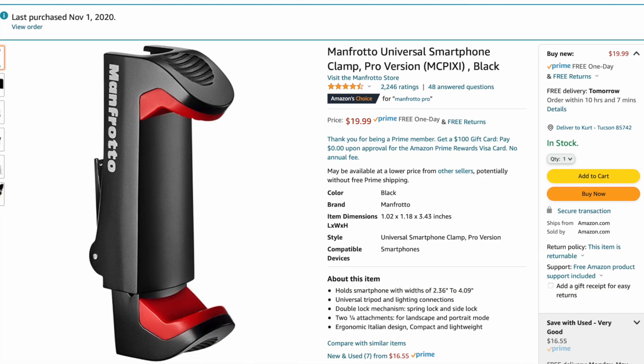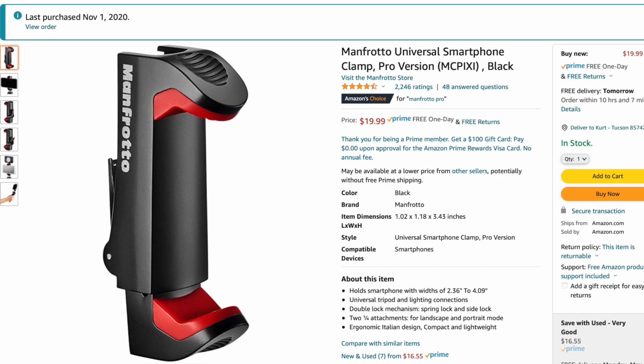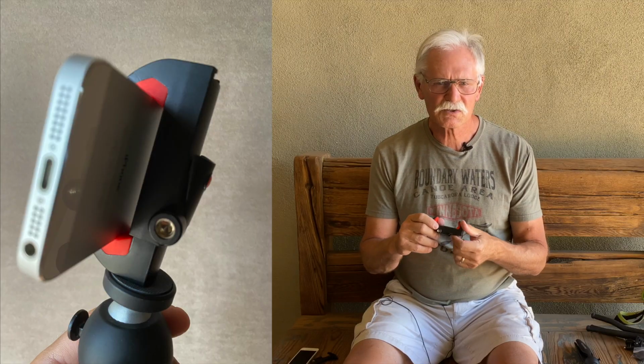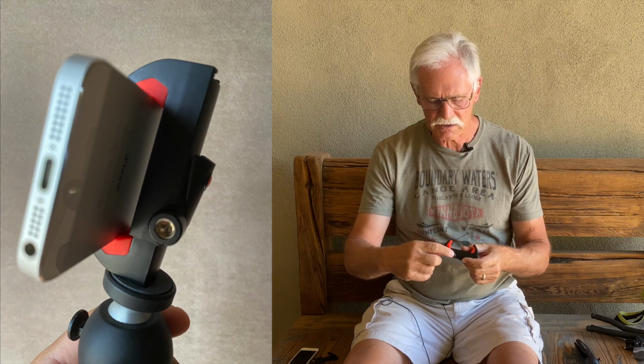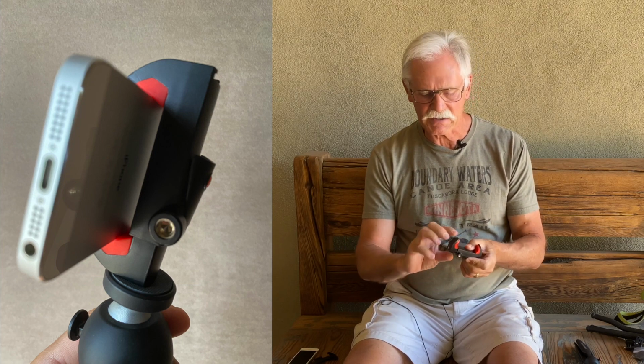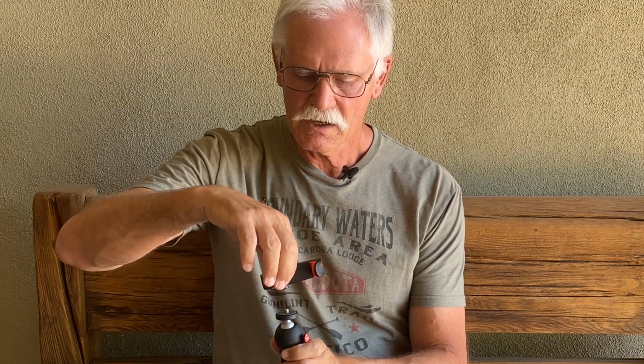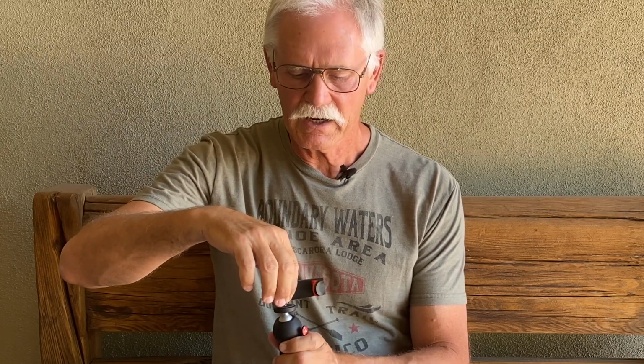My favorite now is this Manfrotto Pro. It's just an ounce more than the Joby, but it holds my expensive iPhone 11 securely and has 2 screw threads for both horizontal and vertical shots. So I can screw this into my tripod for a horizontal or landscape shot, or I can screw it in this way for a vertical or portrait shot.